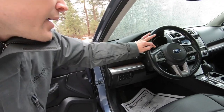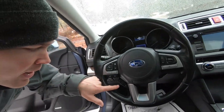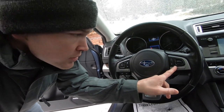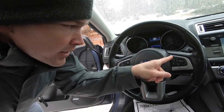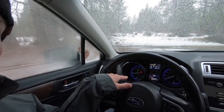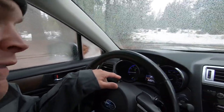On the steering wheel, we've got a number of controls for audio on this side, Bluetooth, some other vehicle information and settings down here, and then cruise control up on this side, including that adaptive feature. With the vehicle on, you can see we've got blue backlighting on the instrument cluster here. It's got a really nice modern look to it. Very nice update from what we saw in that 4th generation model.